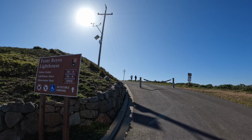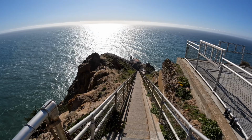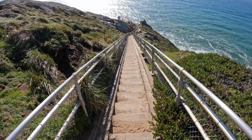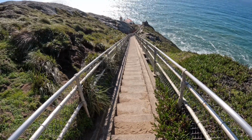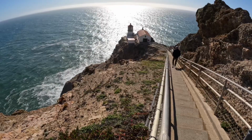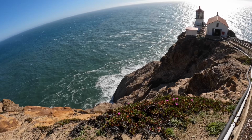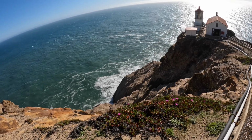Then, sharing the same parking lot, you can make your way down to the Point Reyes Lighthouse on a 1.3 mile round trip hike. While that doesn't sound too bad, there is 308 feet of elevation gain consisting of constant stairs on the way back, and that is a grind regardless of your physique. But I will say, this is another location that is definitely worth your time, as you feel like you've reached the end of the earth by the time you finish navigating the steps.